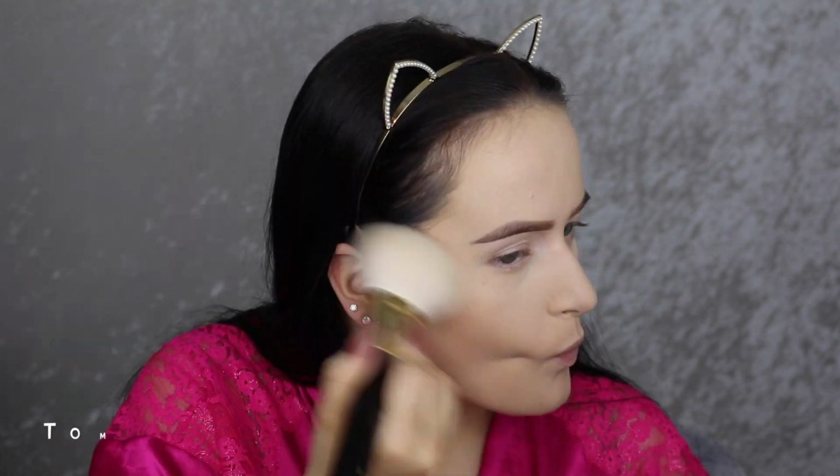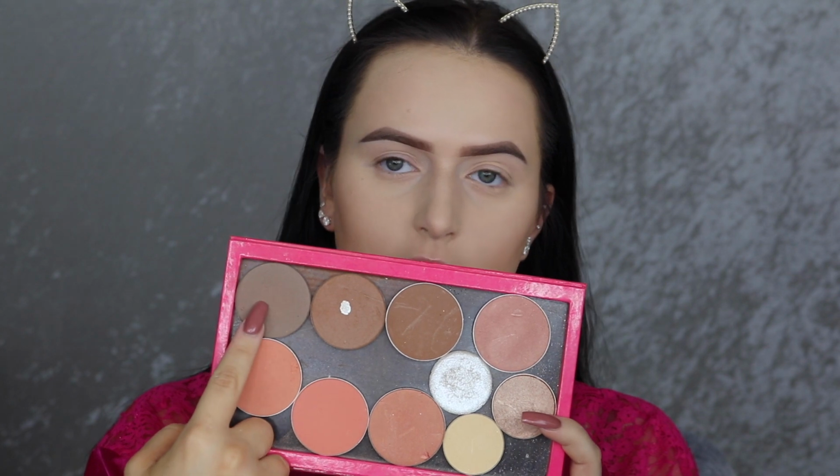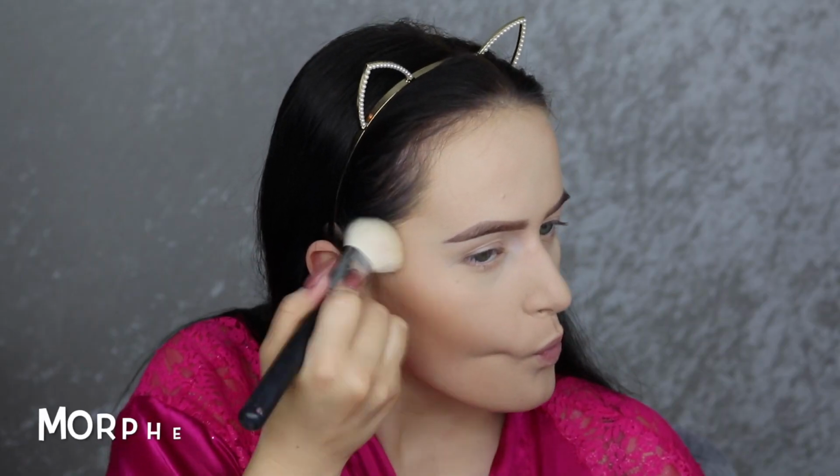For bronzer today, I'm going to be using the MAC and Caitlyn Jenner Collection Mineralize Skinfinish in Compassion. For contour, I'm going to be mixing Makeup Geek Infidelity and Bad Habit.